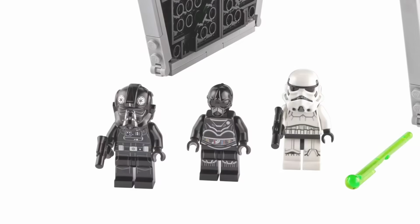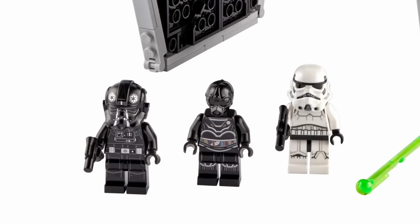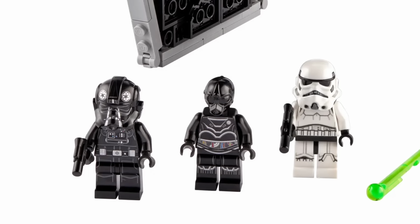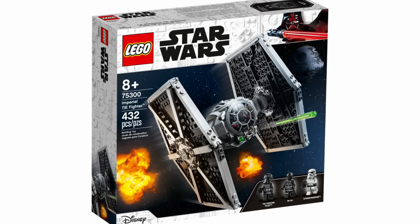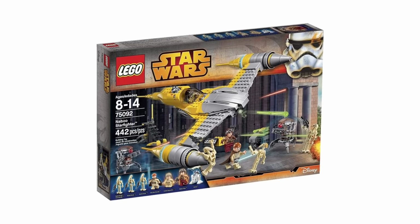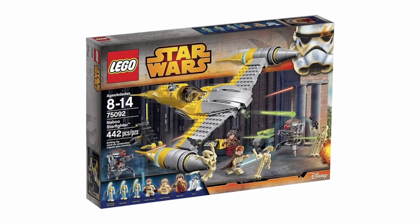Not to mention, I really like how the minifigs are super well-rounded and general Imperial minifigs with a Stormtrooper, Imperial pilot, and a protocol droid. You can buy a ton of these sets and it'll kind of just be a really nice addition to your army. Maybe aside from the protocol droid, but getting a Stormtrooper with every TIE Fighter you buy is a really nice gig.